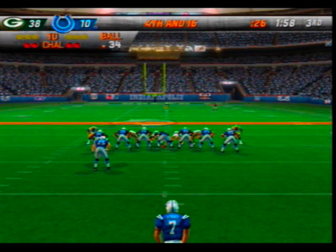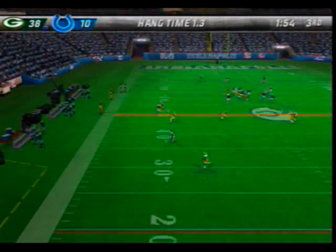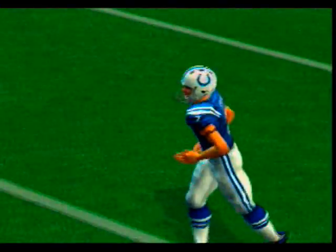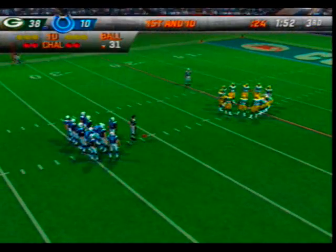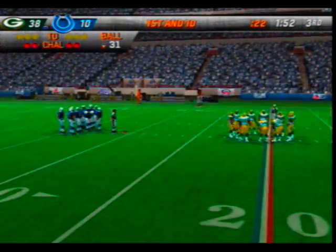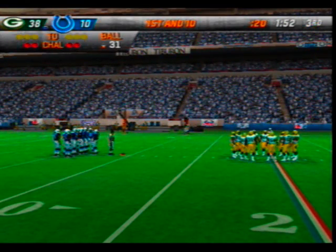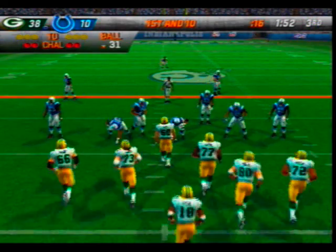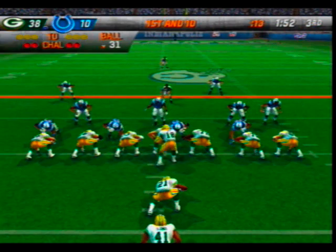Strong comes into the game for the punt. Number 86 is back to receive this kick. Won't take a chance trying to return this one. Fair catch made after 31-yard run. The ball on their own 31. Will start the drive at the 31-yard line. First and 10. Let's go.